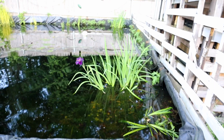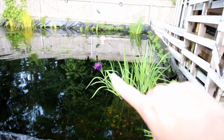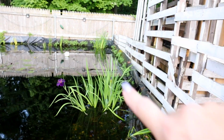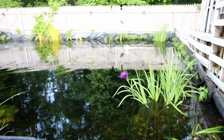Our irises in our pond, our very first one just bloomed, and we have another one in the back that's starting to open up. And I'm hopeful we'll get to see a lot more. We have even more lily pads coming up.